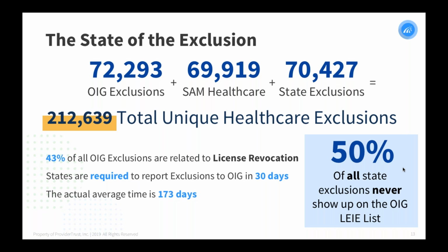And then 50% of all exclusions actually never show up on the OIG LEIE at all. And we see this all the time of an exclusion that just lives on in perpetuity on a state Medicaid list and never makes it to any federal data set. That's a really common story. We see it all the time with our clients, and in the industry as well.